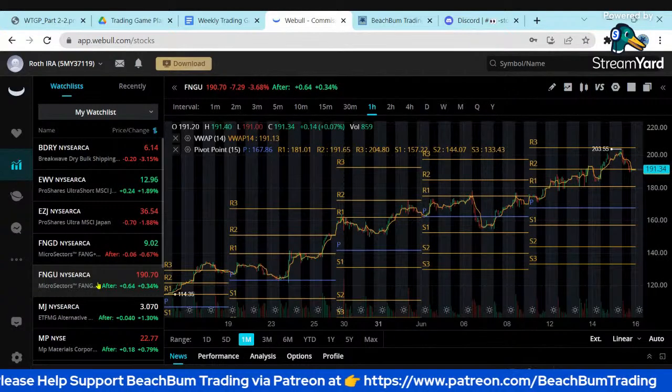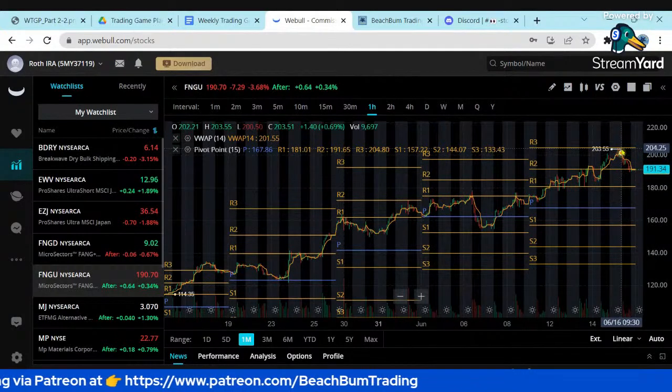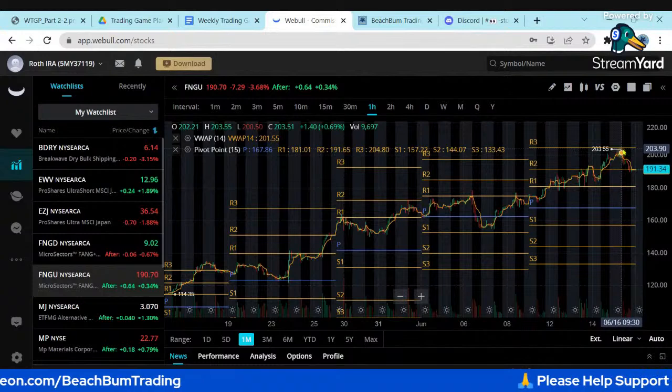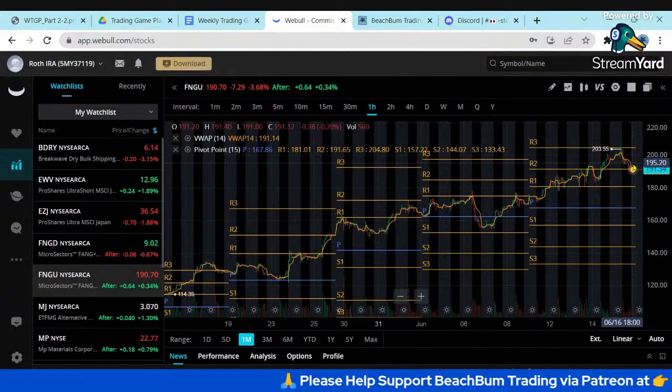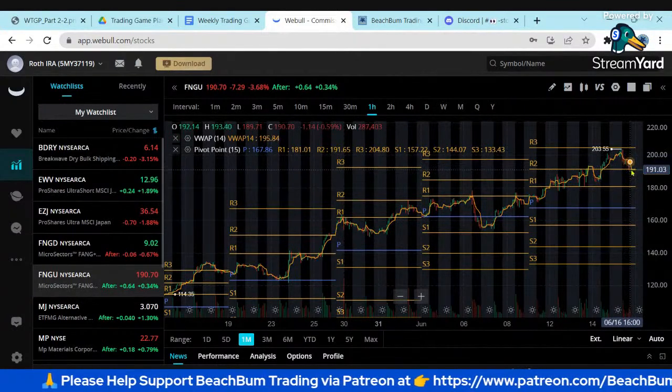So also we'll look at the FANGs. We talked about the FANGs. I'd use a peak in FANG U to determine an entry point in FANG D. We can see it looks like it tested that resistance point, about 203.55, got rejected, bounced down. So again, we'll see if it continues to break down.